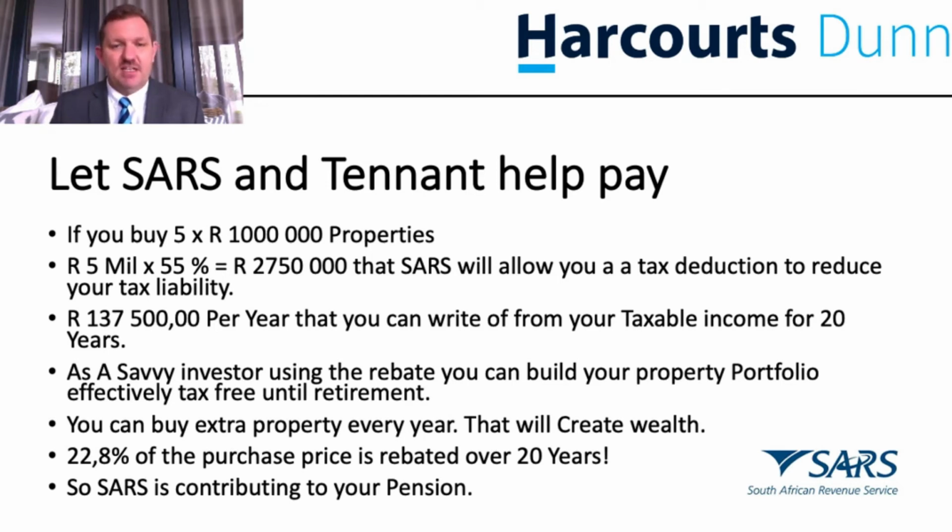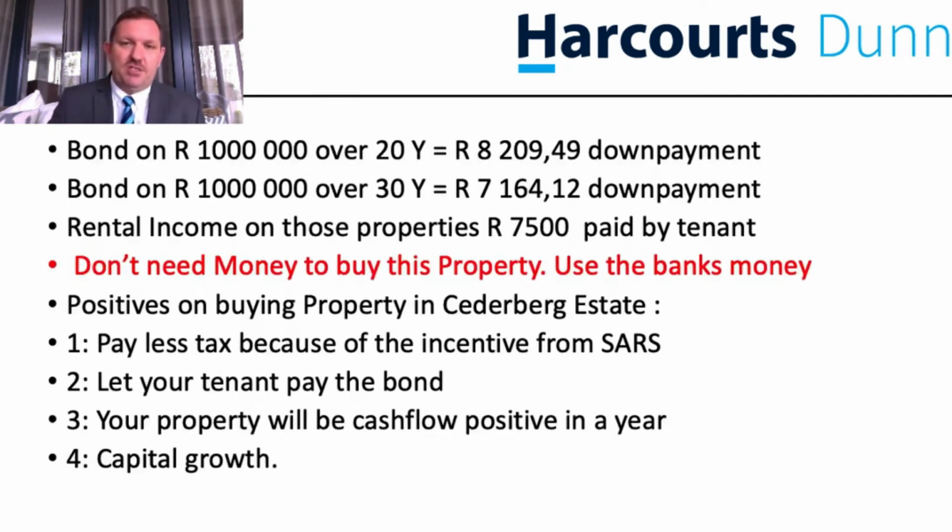As a savvy investor, using the rebate, you can build your property portfolio effectively tax-free until retirement. You can buy extra properties every year. That will create wealth. So every year you can buy more properties to add to your property portfolio. And as you buy more properties, the amount that you can subtract from your taxable income will grow, and you'll pay less tax. So 22.8% of the purchase price is rebated over 20 years. So SARS is contributing to your pension.